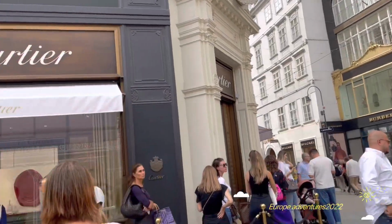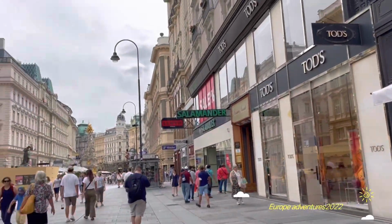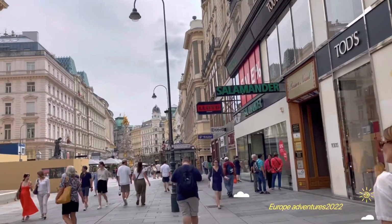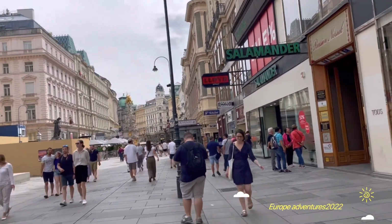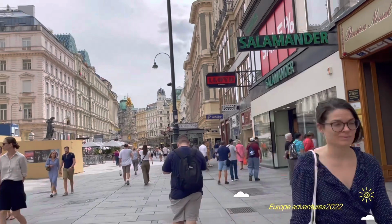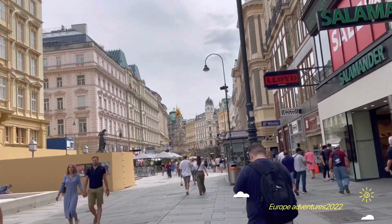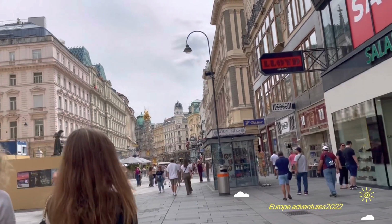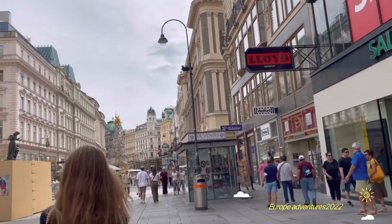This street, a lot of signature. I've seen Rolex, Armani, Louis Vuitton, Gucci, and a lot more to mention. So, guys, allergy tayo dito kasi pang mayaman.